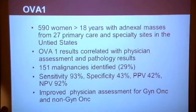In its FDA approval study, it had 93% sensitivity. The specificity is still low, 43%. But it did improve doctors' ability to determine whether a mass was cancer or not based on just their own opinion.